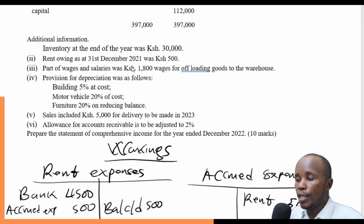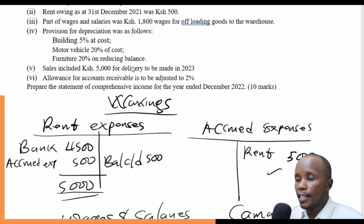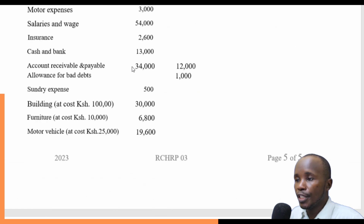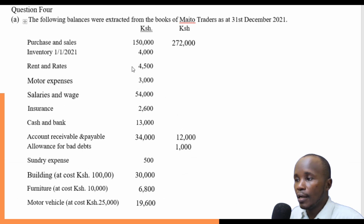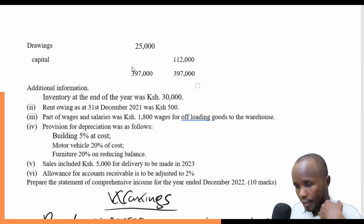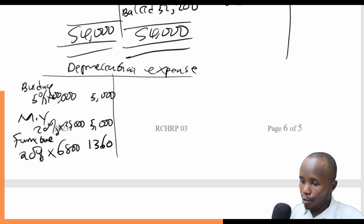There is something else we need to adjust here. Sales include 5,000 for delivery to be made in 2023. Since we are accounting for 2021, we can't include these sales for 2023. So when you come to your sales account.